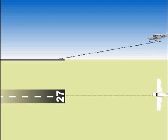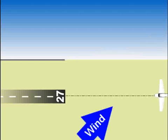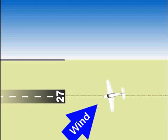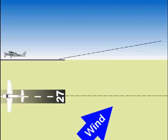The wind blows from the left. If you point down the runway with your wings level, you're going to be blown off to the right. If you turn into the wind enough to stay over the runway, your wheels will be pointed in the wrong direction. When you touch down, you will be skidding sideways. The inherent stability of a nose wheel equipped airplane will partially point you down the runway, but with unnecessary wear to the landing gear.